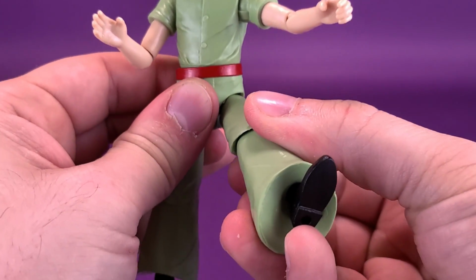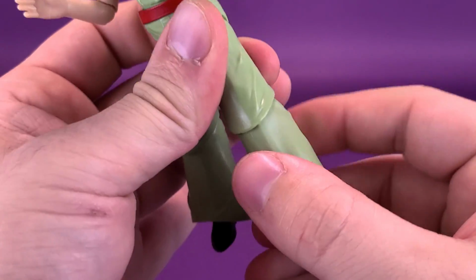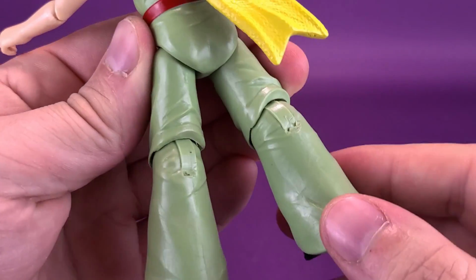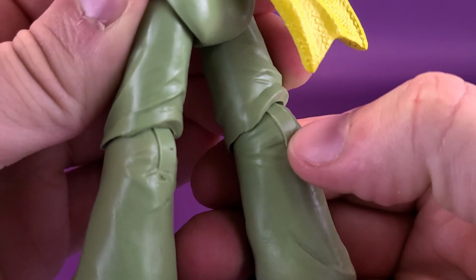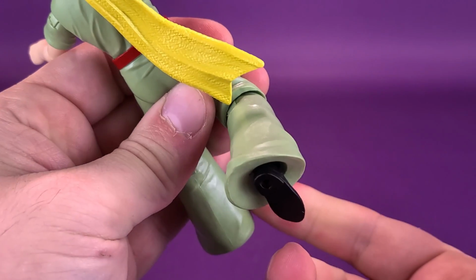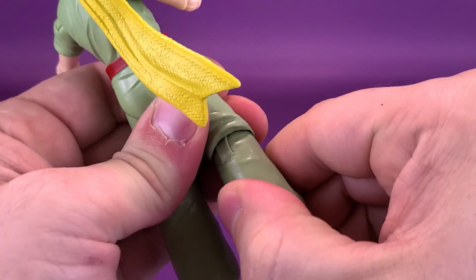The legs allow him to go forward and can also go back. The only thing that's really tight on this figure is the backs of his legs, these hinge joints right here. There seems to be a little bit of extra paint down at the bottom of it, and I've also noticed that they're really tight to move. I can free them up. I can actually free this one a little bit easier than the other one.